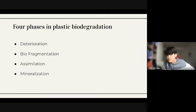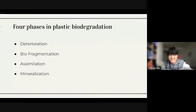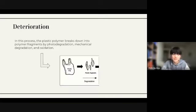So in terms of mechanism, there are 4 phases in plastic biodegradation. First is deterioration, second is biofragmentation, third is assimilation, and fourth is mineralization. In the first phase, the plastic polymer breaks down into polymer fragments by photodegradation, mechanical degradation, and oxidation. You can just think of it as a big plastic splitting into small ones by these natural factors.